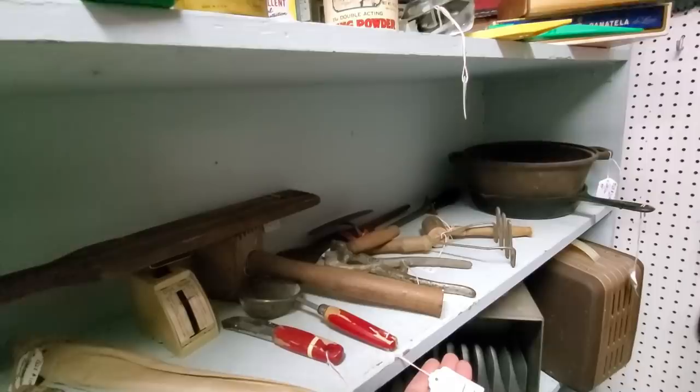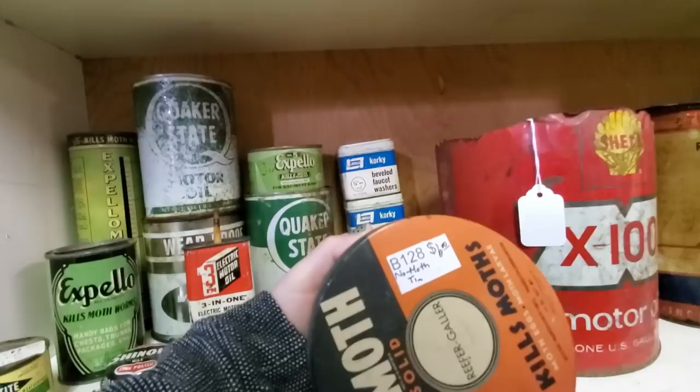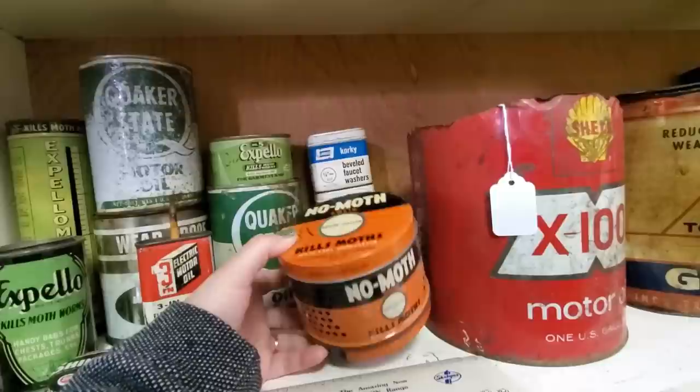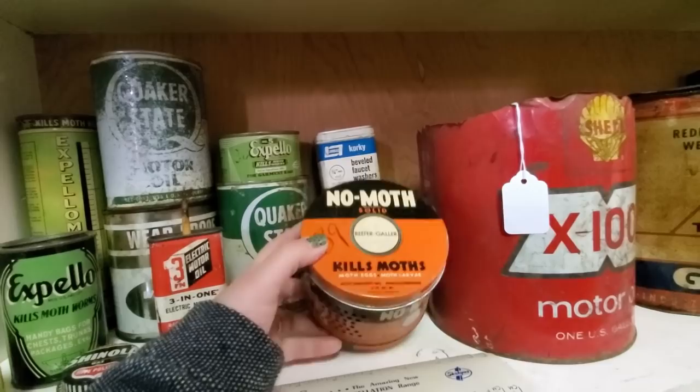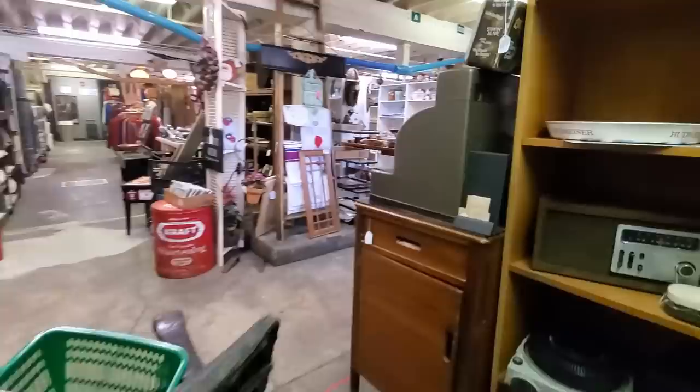$4 for the sifter. Okay, here's another no-maw. Oh, for $6? I might actually get that. These do pretty well. But they make great Halloween displays. I don't know. It's like I don't really want to buy Halloween something. But they do make great Halloween displays. I don't think I'm going to get it today. I'm just not really wanting to do anything Halloween related. Just not in the mood.